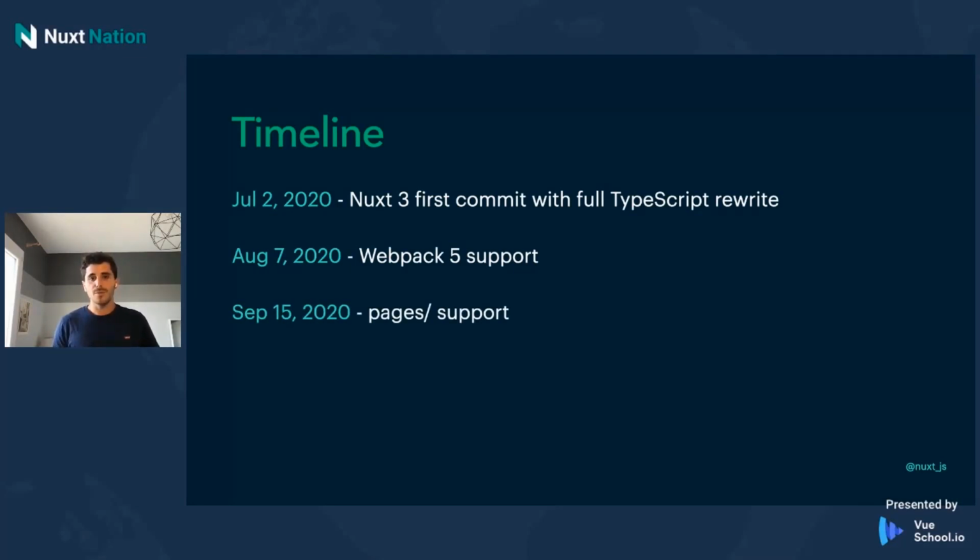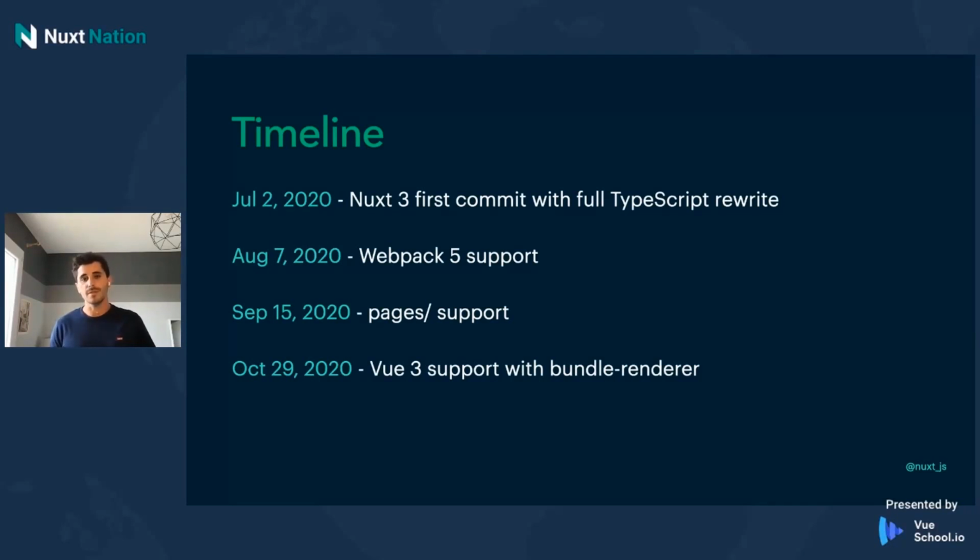In September, we implemented the latest version of Vue Router with the help of Eduardo San Martin Morote, and we support the pages directory with the enhanced syntax. In October, we supported Vue 3 with server-side rendering, but we had to rewrite the whole bundle renderer that was working for Vue 2 when it's about the Webpack bundle, and it has been rewritten with TypeScript for Vue 3. So that's not an easy task.